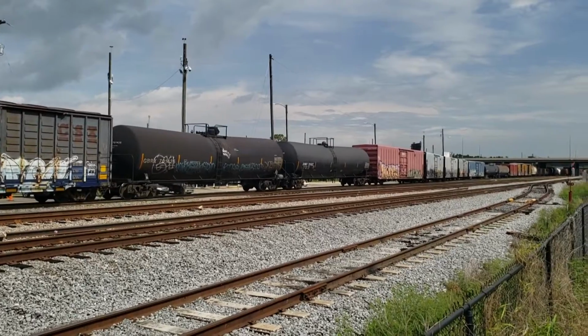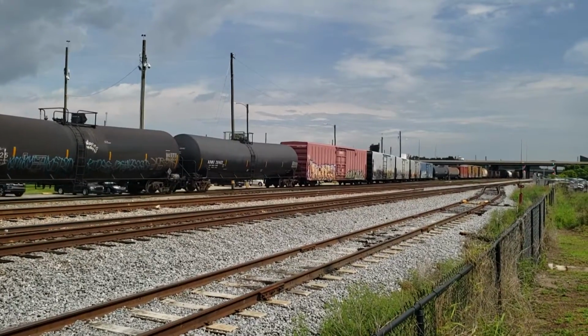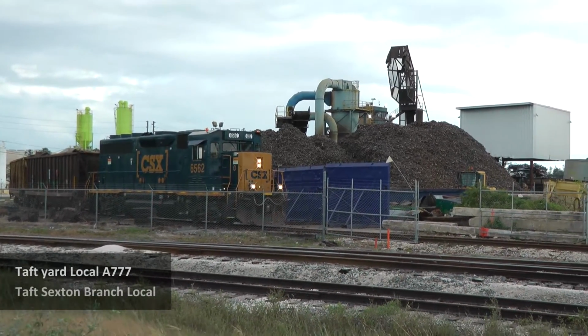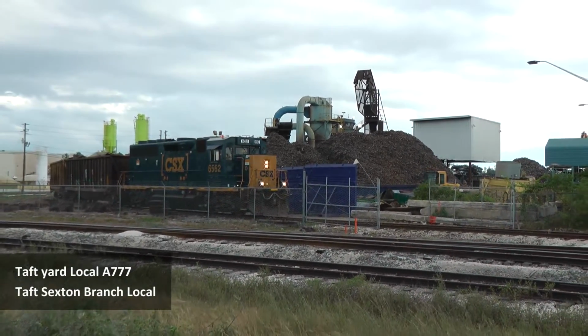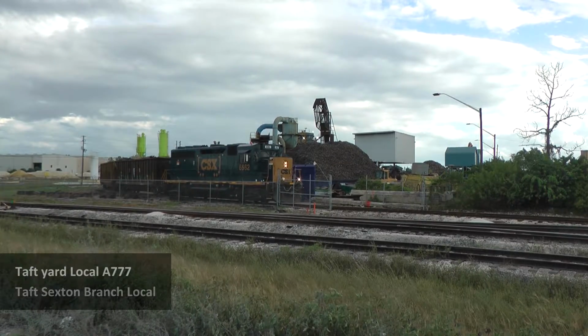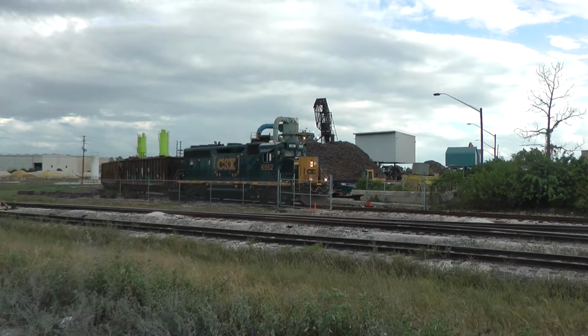But the freed space in the ramp gave the ability for TDSI to unload more vehicles in a day. Taft has a number of locals that originate here, as well as two mainline freights to and from Waycross, Georgia, Q455 and Q456.